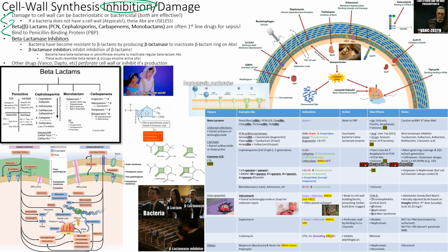So beta-lactams, those are our workhorses right here. Beta-lactams have all these categories of different varieties, but these are our primary go-to agents that we usually get a patient on. We have penicillins up top here, and then we have our cephalosporins, which are split into 4 generations. And then we have our carbapenems. Which ones are the strongest ones? Those are our carbapenems.